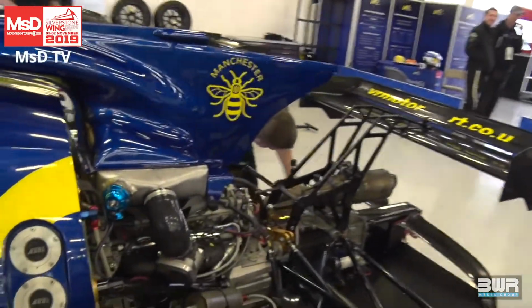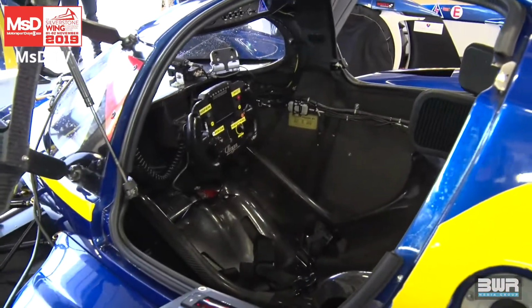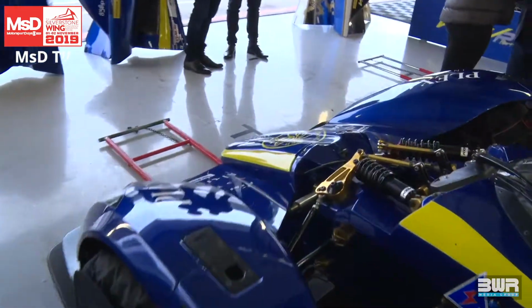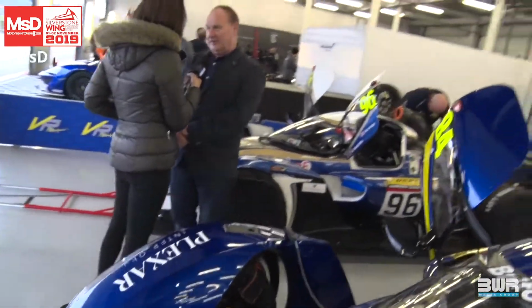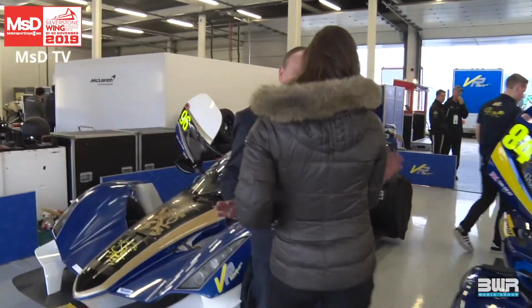How young are we talking? Am I young enough? 18, something like that. So it's fine. We run in the Britcar Endurance series. Because of the road-going version, currently we're leading Class 1. They're very fast, little lightweight cars with full aero.